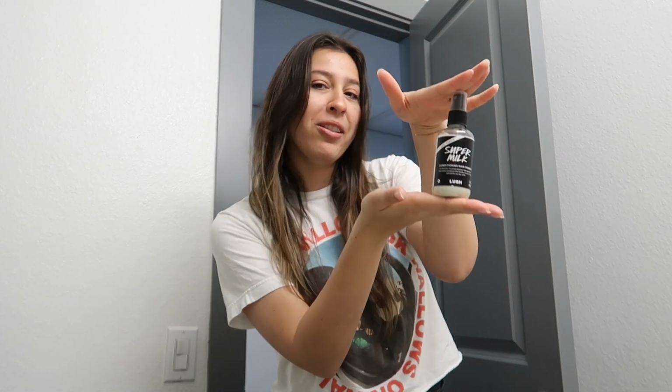I can't really confirm or deny if it's doing anything to my hair, honestly, other than it makes it smell nice. It's supposed to condition your hair, and it's supposed to help with curls. I don't have curly hair. I have kind of wavy hair that I'm not really taking care of. You can see pieces like this. I'm not really doing a great job of enhancing the curls and waves that I do have, so I can't really say that it's doing anything for that. But I do like the way that it smells, and I feel like my hair looks really nice when I use it. So yeah, it's Super Milk, in case I didn't say it.